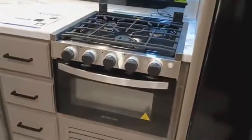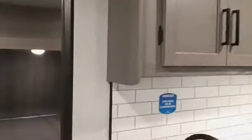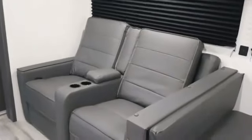So you got your TV right up on here. Love the stove. It actually even has an oven. Microwave. Plenty of space in here. Yeah, it's nice. I love these chairs. They're very comfortable.